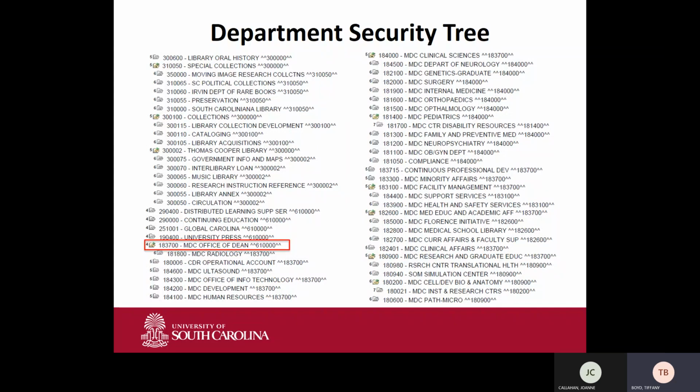I do want to demonstrate what I mean when I say department security. For example, if your department security level is to department 183700, the medical school office of the dean, you'll notice that's a higher level security and all of these departments roll up to it. As a result, not only will you get the effort reports created for department 183700 that are coded there, but you'll also get email notifications for all the reports created for any of the departments that roll up to that. For business administrators that have that higher level security, just be aware that that will happen.